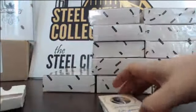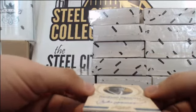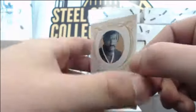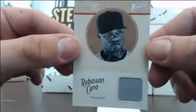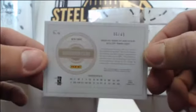All right. Next box. We have a significant signatures autograph, Andre Dawson. And that is numbered 7 of 25. And our next hit, Robinson Cano jersey card. I believe this one's a parallel. Numbered 6 of 49.